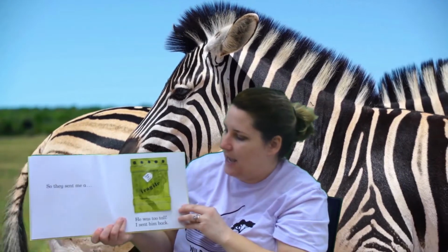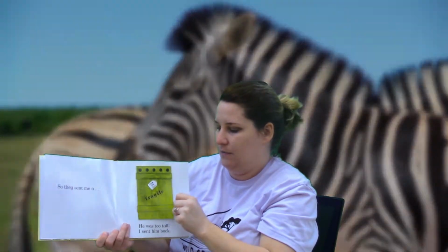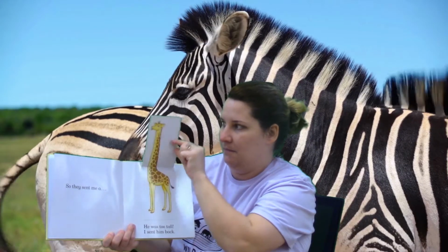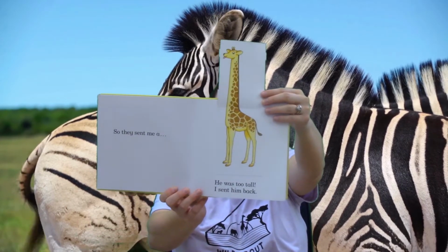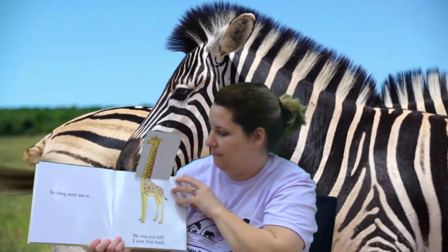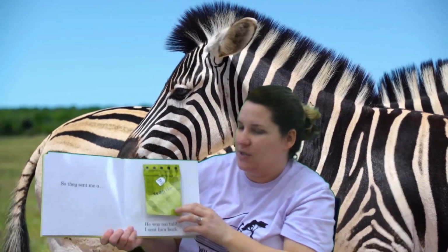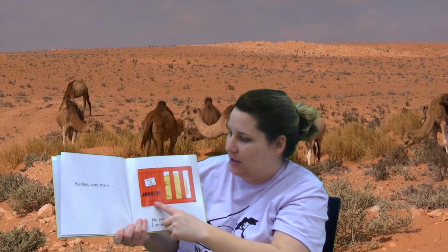So they sent me a fragile package, which means be very careful, from the zoo. We're going to open it very carefully. Do you know what that is? It's a giraffe. Can you chew leaves like a giraffe? Good job. He was too tall, so I sent him back.